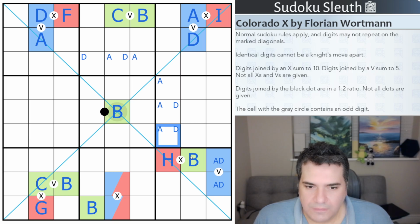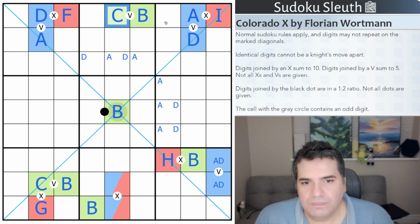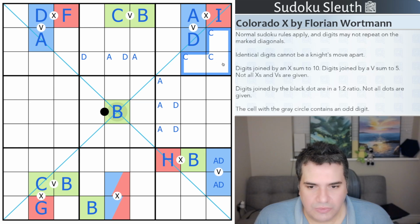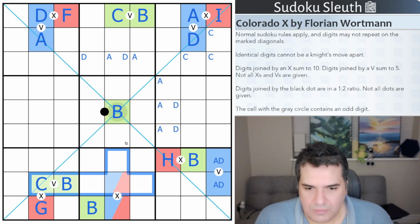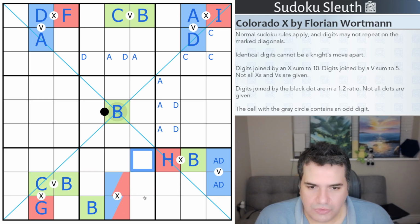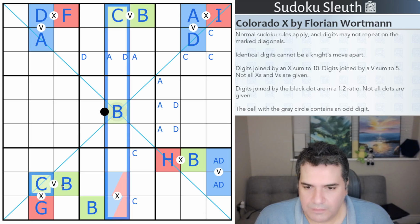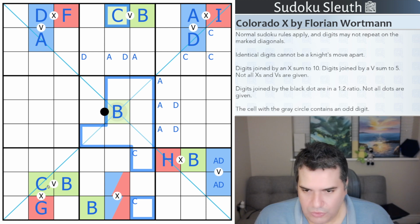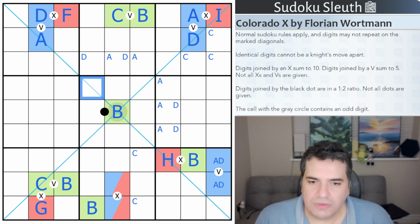What else can I see? Interestingly, C is none of these 3 cells. So not classic Sudoku, not knight move, and not the diagonal. So C is limited to one of these 3 cells. What can I do with C? C is in one of these 2 cells. Just classic Sudoku and anti-knight move. Meaning C is classic Sudoku, not the diagonal. And we've already said this can't be C. C is in here.